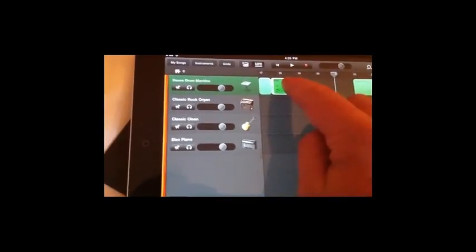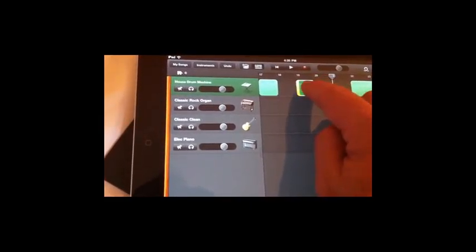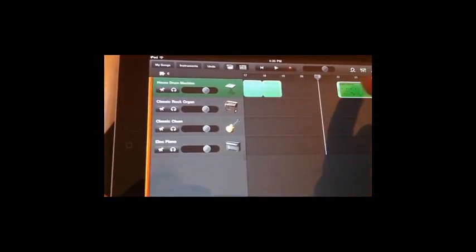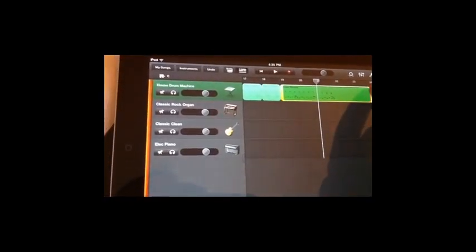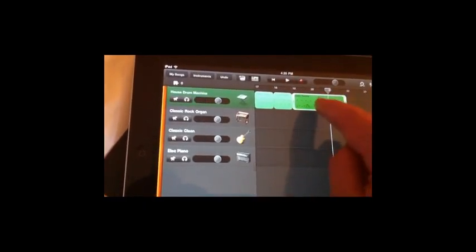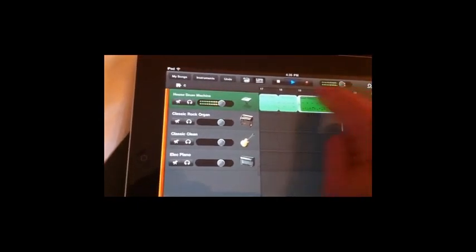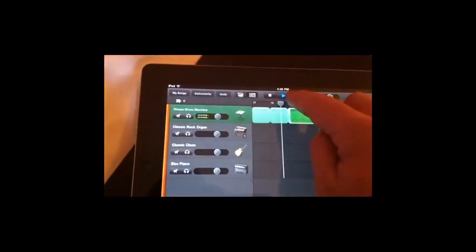On a Mac, you're really limited to hooking up a MIDI keyboard or a MIDI guitar or some sort of MIDI controller. But here, essentially, the screen becomes an electronic instrument. In this section of the video, I show how you can just resize loops and tracks just by dragging the ends. It's very similar to the iMovie app.